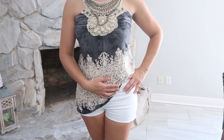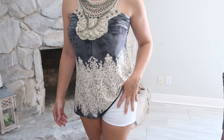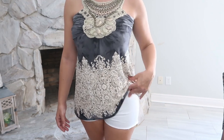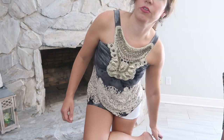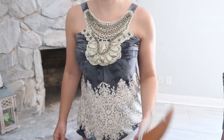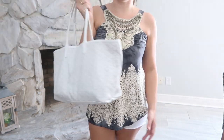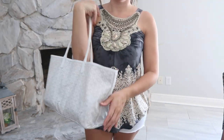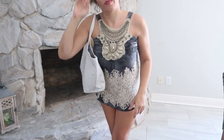They're from Abercrombie. They're just the high-waisted, I think Simone. They might still have these. I'm not really sure. These are a different material than the material they have right now. I got these a year or two ago, but they're really, really comfortable. And then for shoes, I'm just wearing white leather flip-flops. And for my bag, I'm using the Amazon Goyard inspired tote. And this is my outfit for today, and I'll see you guys tomorrow.